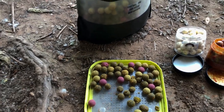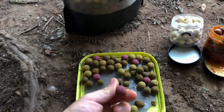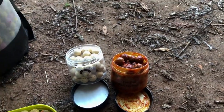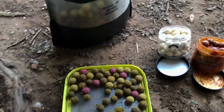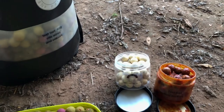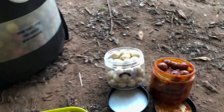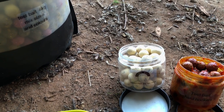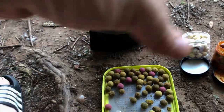So yeah, I've had a purple one on the hook, and one of the hard hookers of the test bait, which is these, just in hard hooker form. And then I've also had one on these white seeded plum pop-ups. So yeah, that's what I've had on all three rods, and just scattered boilies across.